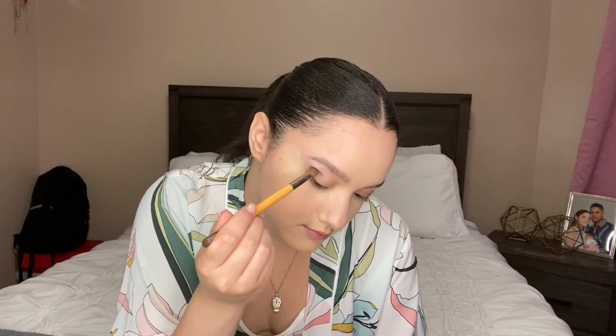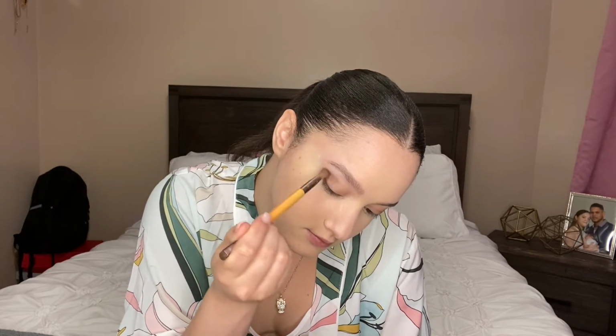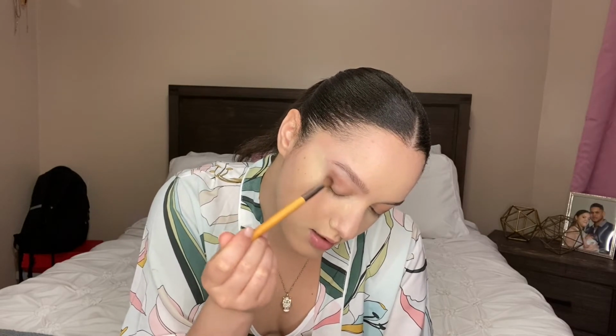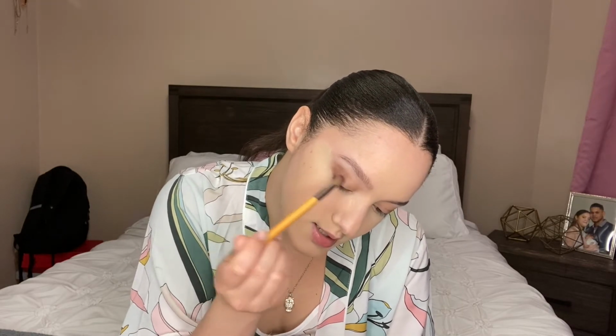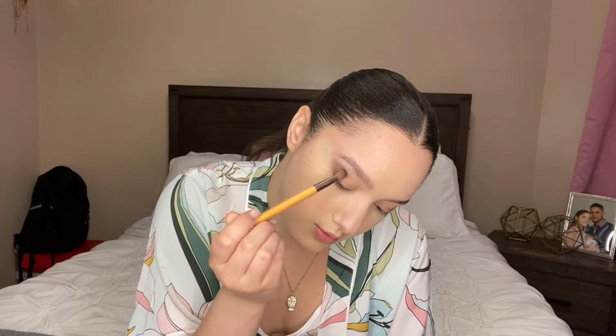If your wrist doesn't hurt, you didn't blend enough. And as you can tell, I'm holding the brush at the end because I don't want to have a lot of control over it. It helps with blending when you hold it at the end, when you have less control.